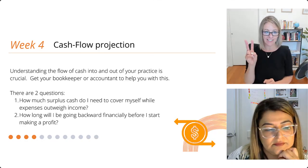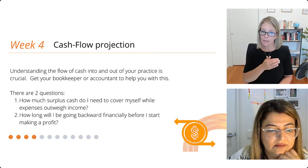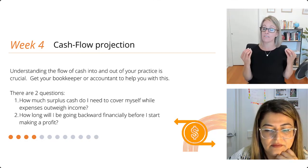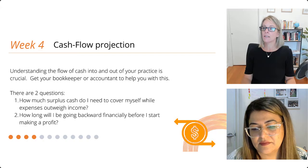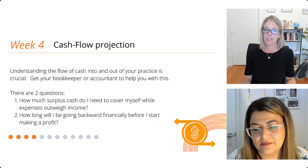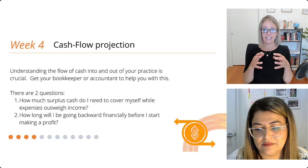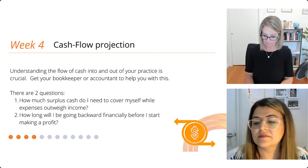The two questions you need to answer are: how much surplus cash do I need to cover myself while expenses outweigh income? And how long will I be going backward financially before I start making a profit? Really crucial. I got this advice very early on in my practice ownership journey: think about how long staff members will hang around while you're not paying them. A couple of weeks and they're hitting the bricks. How long will you be able to stay at your location when you're not paying rent? 3 months and you're kicked out. Electricity, gas, water, 3 months and you're kicked out. And so we do need to keep cash flow managed very, very effectively in order for us to even have a chance to be viable.